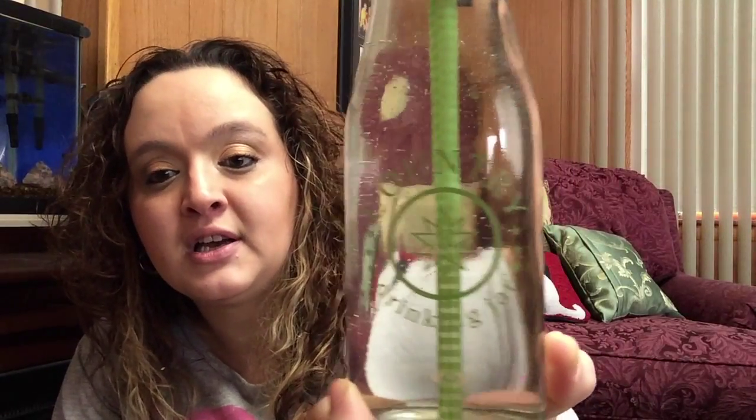That's funky. All right, anyhow, it says country drinking jar. And it came with a reusable plastic straw. It's not aluminum, but it is reusable. The top is also aluminum. It's not like plastic where it's going to break after a while. And it's glass.